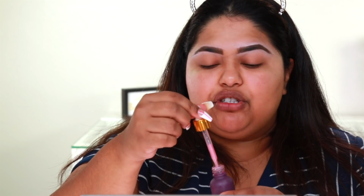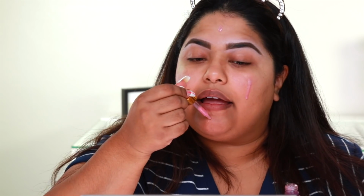So I always use this Farsali Unicorn Essence because I just feel like it's a primer and it's super hydrating. It smells good. It's a very cute name and it feels good. And I actually feel like it heals my skin, and it does make my foundation go on super flawless. I think it has goji berries in it. It's very healthy for your skin, and it has this technology where it just soaks into your skin. Especially if you have dry skin, you want something to soak into your skin.